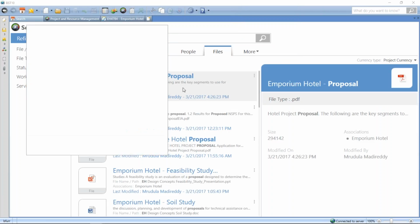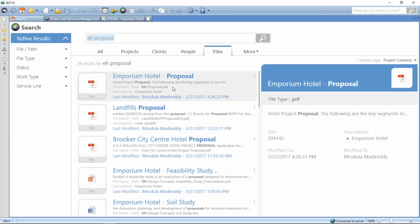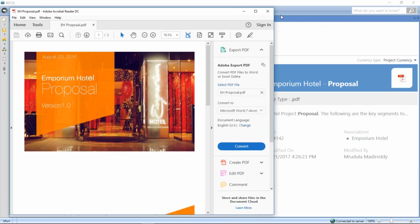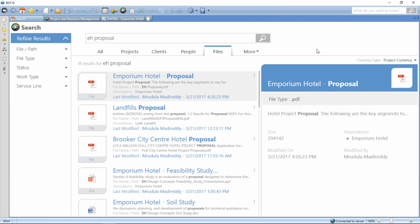Bye. Okay, so now, since I found that particular proposal, I have access to it here under the Files tab, so I just double-click, and then I can bring it right up, and now I can see exactly what it was that I was looking for. All right? So that's just some of the features that perhaps a project manager may be interacting with BST.